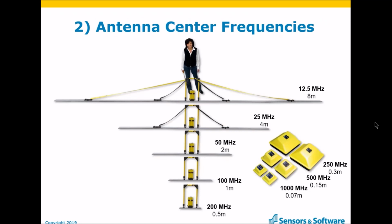Again, here's a look at GPR antennas that generate these frequencies. It takes an antenna about 8 meters long to generate GPR signals with a 12.5 megahertz center frequency. When you double the center frequency, you halve the length of the antenna. So 25 megahertz antennas are half as long, or 4 meters. 50 megahertz antennas are 2 meters long. 100 megahertz antennas are 1 meter long. And by the time you get to 1,000 megahertz, these antennas are only about 7 centimeters long. So the length of the antennas that generate GPR signals varies over 2 orders of magnitude, from 8 meters to 7 centimeters.